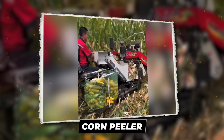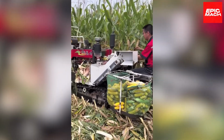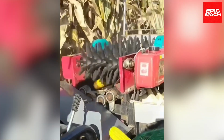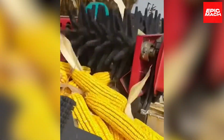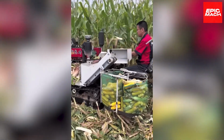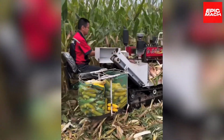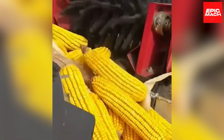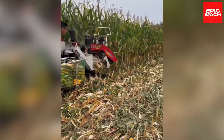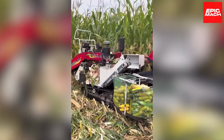Corn peeler. Though it resembles a car wash brush, this bizarre contraption is actually a corn peeling genius. As ears of corn pass through its spinning blue bristles, kernels are scrubbed right off the cob. Corn is peeled in mere seconds, with minimal effort compared to doing it by hand. This clever peeler makes prepping corn for creamed corn and other dishes a cinch.